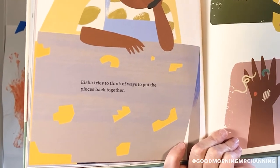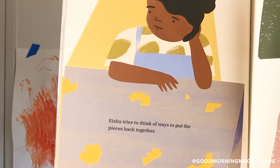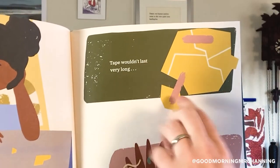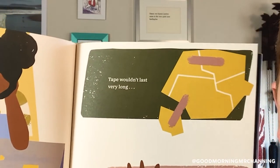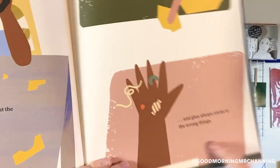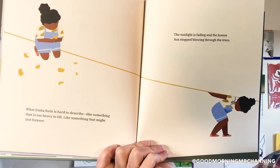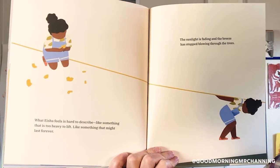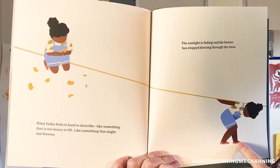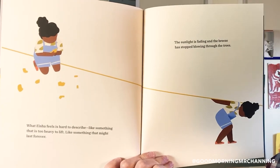Isha tries to think of ways to put the pieces back together. Oh, she's got all these pieces spread out in front of her. And she's thinking. She's really thinking. Tape? Well, tape wouldn't last very long. Glue? Glue always sticks to the wrong things. What Isha feels is hard to describe. Like something that's too heavy to lift? Can you imagine what it would be like to try to pick up something that's too heavy to lift on your back?